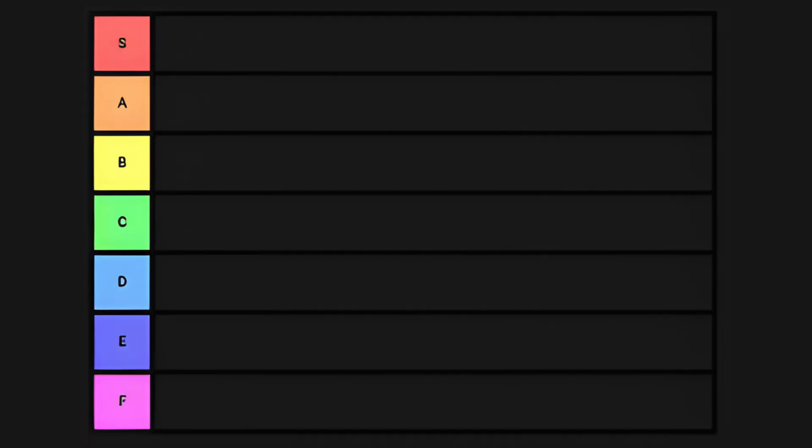So we're going to do it in a tiered system. We're going to start with S, which is the best, and then it'll be A, B, C, and let's get into it. First, I want to start with Motion.